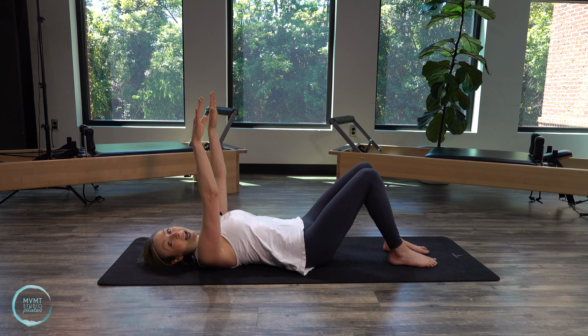Good. Inhale, 2, 3, 4, 5. Exhale, 2, 3, 4, 5. If this is too much, feel free to bring your upper body down towards the floor, and maybe then bring your legs into tabletop and do it from here. Good. Wherever you're at, continue here as we inhale, 2, 3, 4, 5.